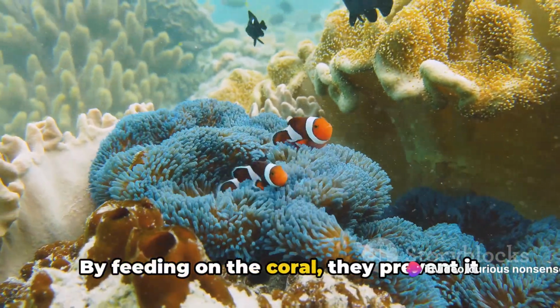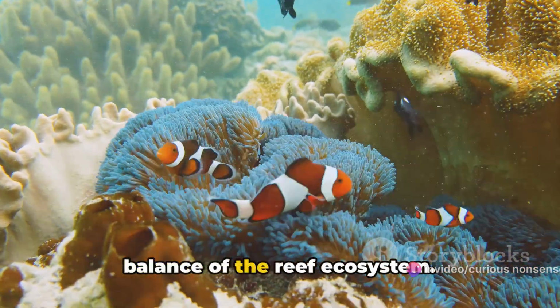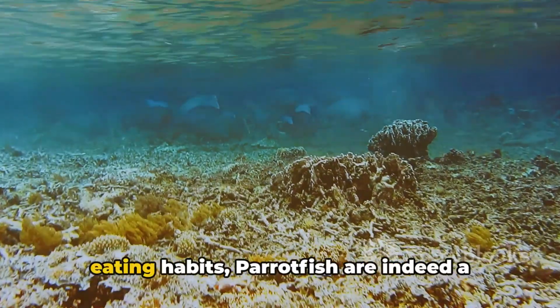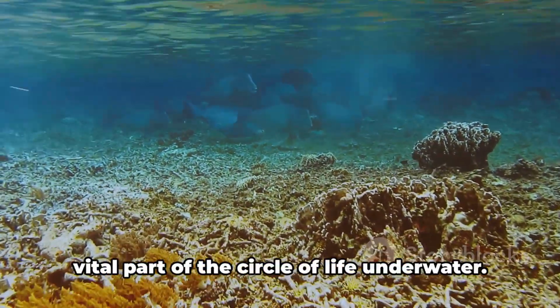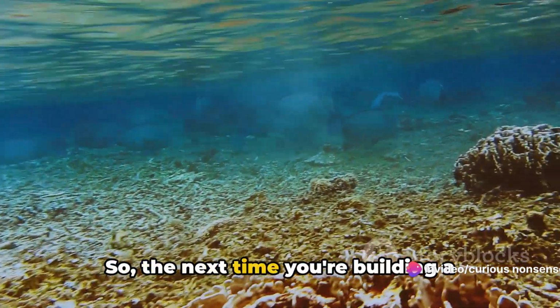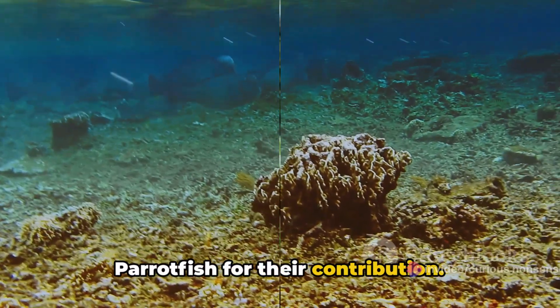By feeding on the coral, they prevent it from overgrowing, maintaining the delicate balance of the reef ecosystem. Despite their seemingly destructive eating habits, parrotfish are indeed a vital part of the circle of life underwater. So, the next time you're building a sandcastle, remember to thank the parrotfish for their contribution.